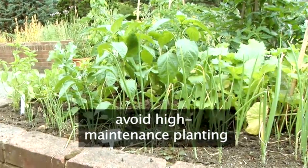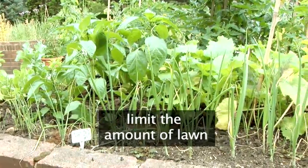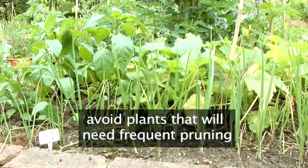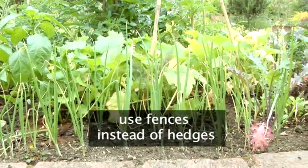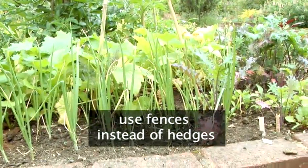Try to avoid high maintenance planting. Limit the amount of lawn. Avoid plants that will need frequent pruning, and use fences instead of hedges.